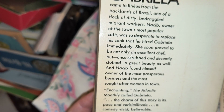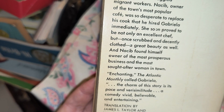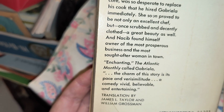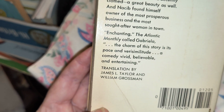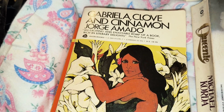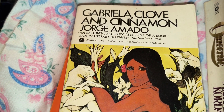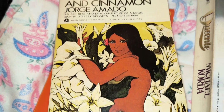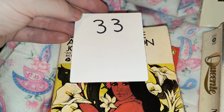sounds like Cinderella. She came from the backlands of Brazil. He hired her to be the cook. She's an excellent chef, turns out to be a great beauty. Sounds like it's another kind of romance style thing. You know, Cinderella girl makes good. So it's Gabriella, Clove, and Cinnamon by George Armando, who is a Brazilian author, and that is number 33.